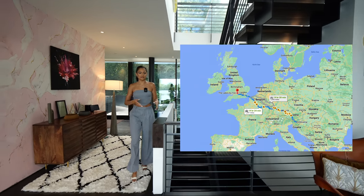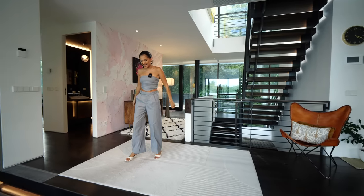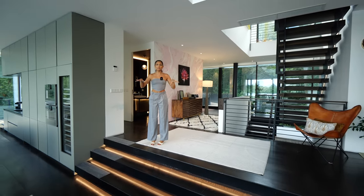Wow. I know, and it's made its way here, which is incredible. Yeah, it made its way here, like it came by itself. But yeah, we've got so much to explore.